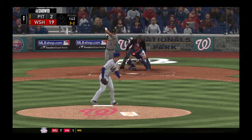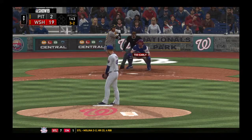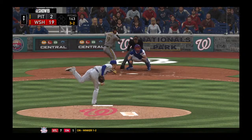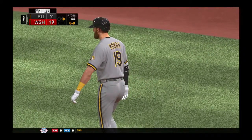What we're seeing here is a really smart at-bat. They've got to be thinking the man on the mound is getting a little short on gas, so when you go up there and make him throw a bunch of pitches, you're more likely to get a good pitch to hit or at least force him out of the game.